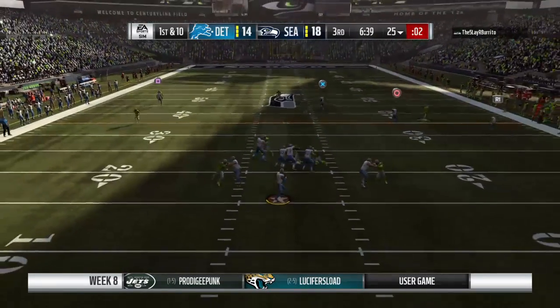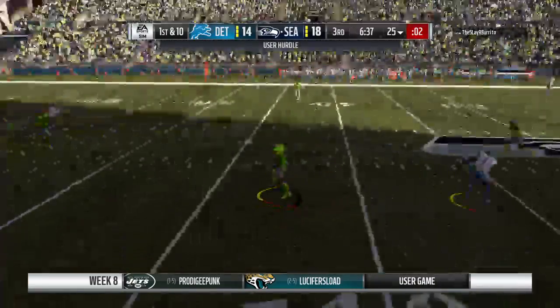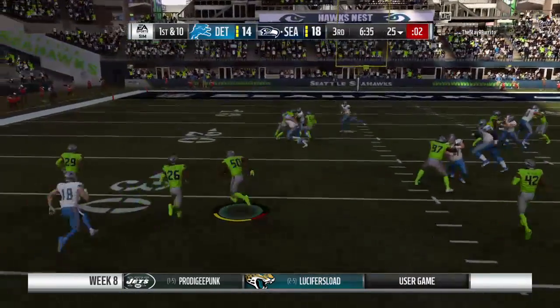The play fake. He'll look to throw. And he fires one that's intercepted. Picked off at the 38.